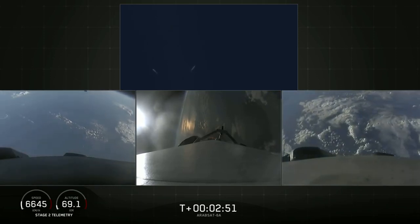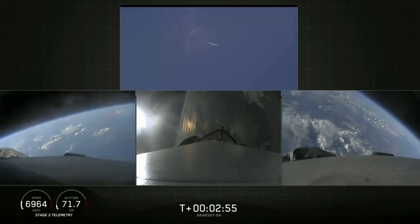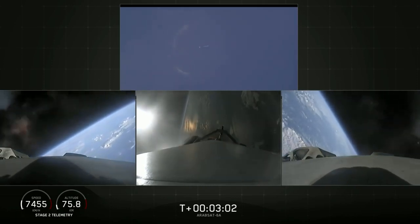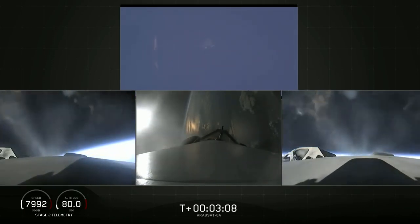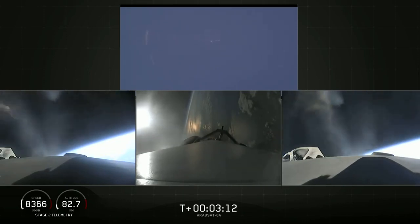Side boosters now beginning a flip to begin returning back to Cape Canaveral. Boost back burn. Side boosters have begun the boost back burn. The center core has throttled back up to power. Everything looking good on the flight of Falcon Heavy.